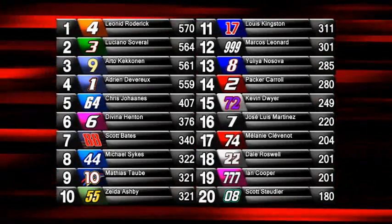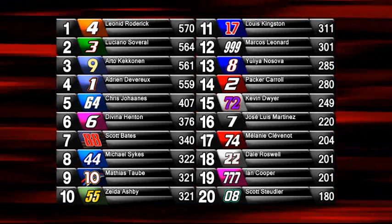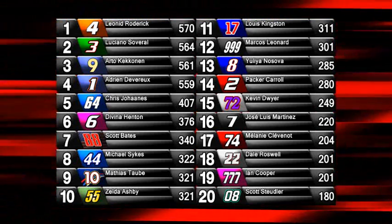Entering this, the final race of the 2012 TM Master Cup Series season, there are four drivers that can walk away with the TM Master Cup Series Drivers' Championship. Leonard Roderick has won the championship four times. He's won here at Decatur five different times.